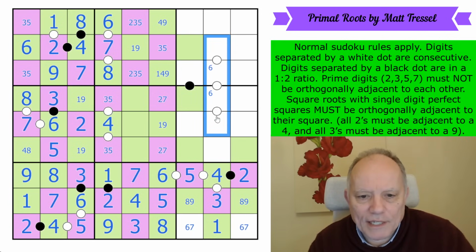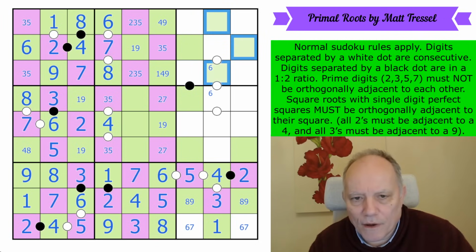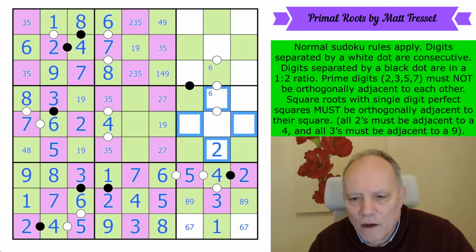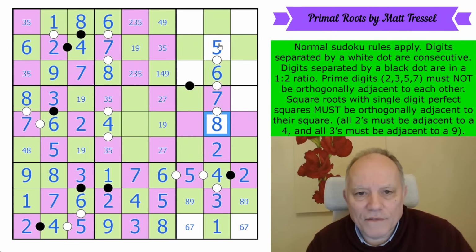So we need to get a 2 into one of these cells. So this one cannot be a 2 because once that went green, all of these cells have to be non-prime. So the 2 is going to have to go here. And then all of these cells are prime. And that can't be the 6. The 6 goes here. This is a 5, 7 pair. We know which way round they go thanks to that 7. And there we go. 5, 6, 7, 8.